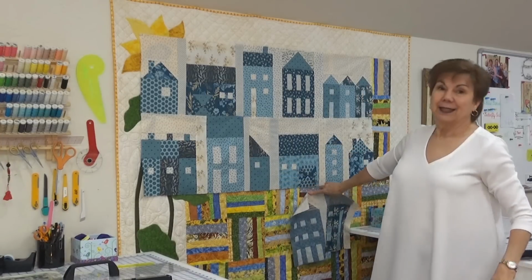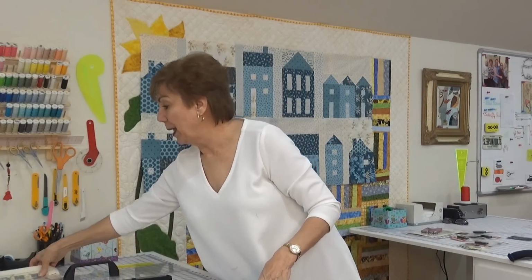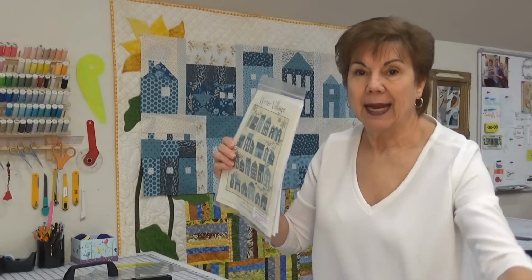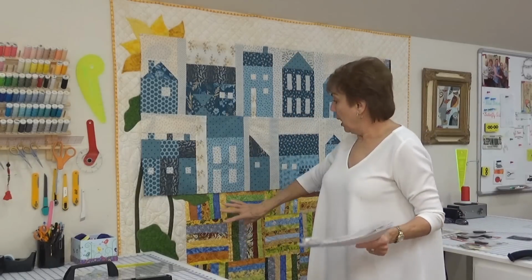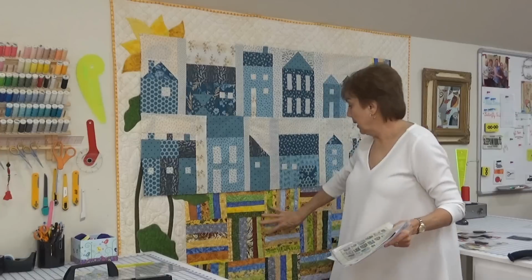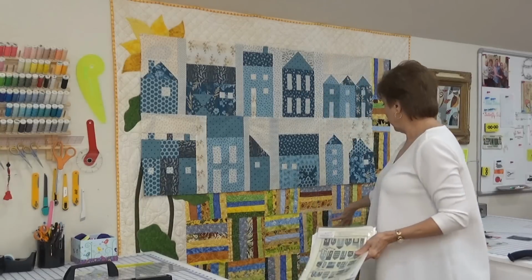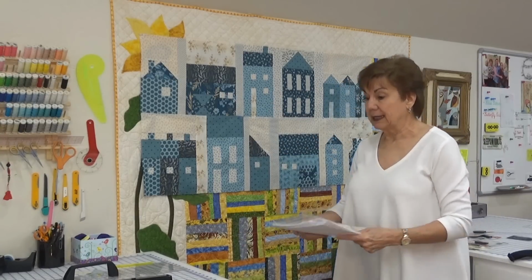Because somehow I have the pattern. You know, I paid for the block of the month from Missouri Star Quilt Company, and I have the pattern and I have the papers. But somehow one paper has disappeared from the face of the earth. And I need a block for this group right here. I need the directions, and it's on the paper that I lost. So I'm having to do 1, 2, 3, 4. Instead of doing month 5, I'm having to do month 6.